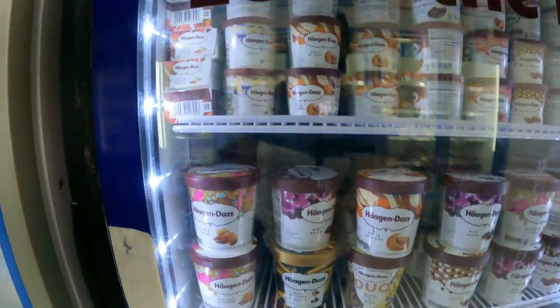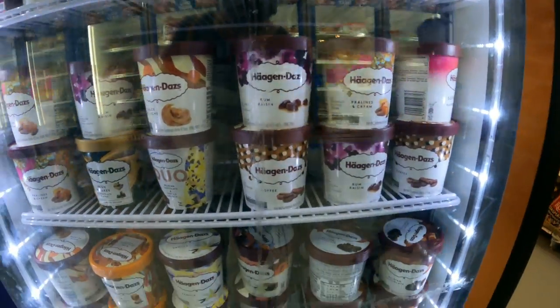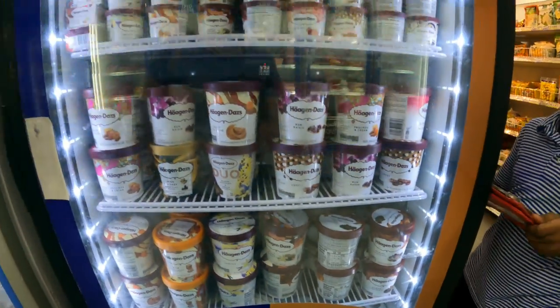And here is the Häagen-Dazs ice cream, and that's the German ice cream. And I've had the pineapple one, and it's like heaven in a cup.